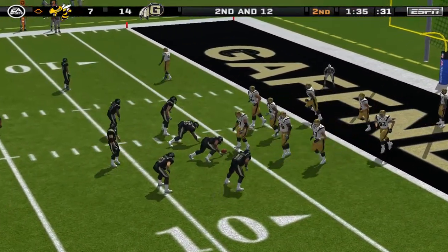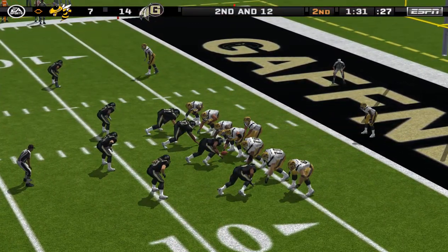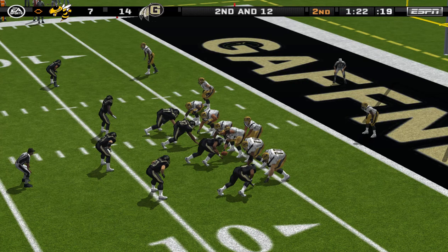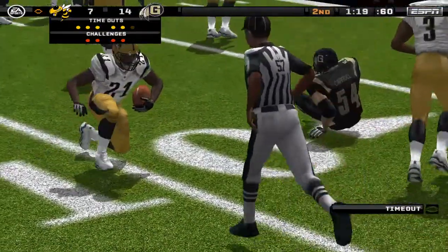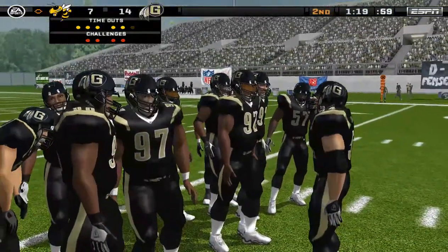Second and long. Strong comes in motion. Watch the screen. Hand it off. Carroll brings him down at the 9. This team's always trying to get a good mix of run and pass plays. Four yard gain on the play.